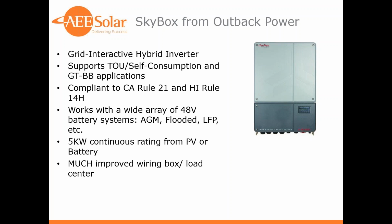SkyBox, of course, supports time of use and self-consumption applications and grid tie battery backup applications. The reason we typically refer to those two groups as different and unique is that in a TOU or self-consumption application, you're not concerned with backup, so you typically wouldn't carve out backup loads or critical loads on a separate panel. A time of use or self-consumption machine is strictly there to maximize the amount of consumption without injecting power back onto the grid. That's a topic we could spend hours on, but essentially you're not concerned with backup loads. In a time of use or self-consumption application, you're not going to have backup if and when you have a grid outage. In grid tie battery backup, you would.